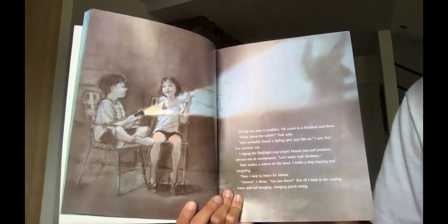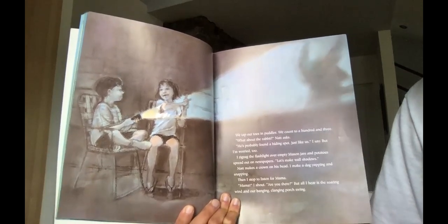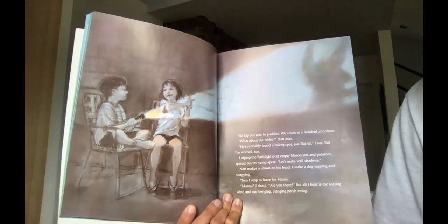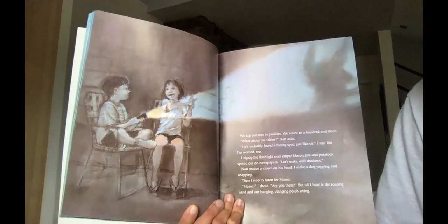We tap our toes in puddles. We count to 103. What about the rabbit? Nat asks. He's probably found a hiding spot, just like us, I say. But I'm worried too. I zigzag the flashlight over empty mason jars and potatoes, spread out on newspapers. Let's make wall shadows. Nat makes a crown on his head. I make a dog yapping and snapping. Then I stop to listen for Mama. Mama, I shout. Are you there? But all I hear is the roaring wind and our banging and clanging porch swing.